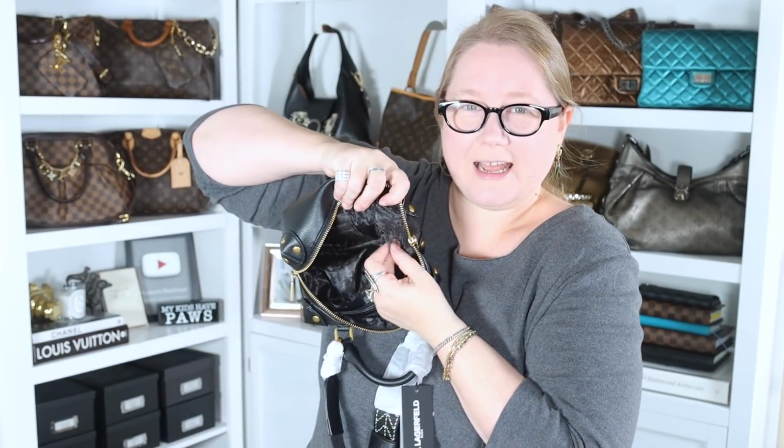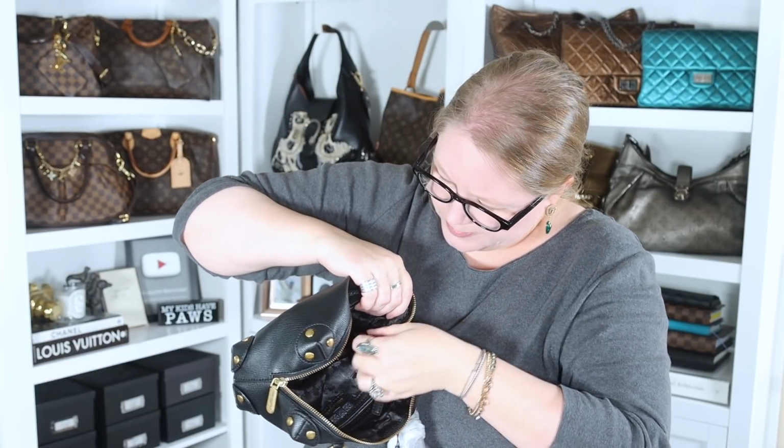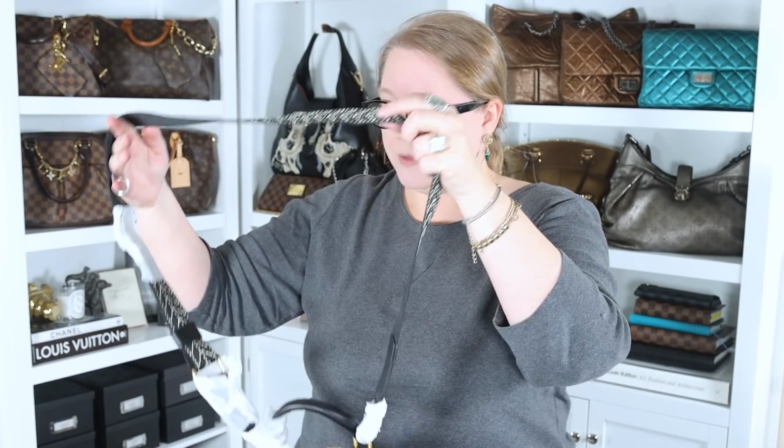There's a little tag in the bottom corner of the bag that says it was made in Cambodia, and it's 100% man-made material, so that means it's not real leather, which I don't care about. I'm good with real leather or so-called vegan leather. Now, I probably wouldn't wear it with this guitar strap. I would probably put a black leather strap on it, but let me show you how it looks.